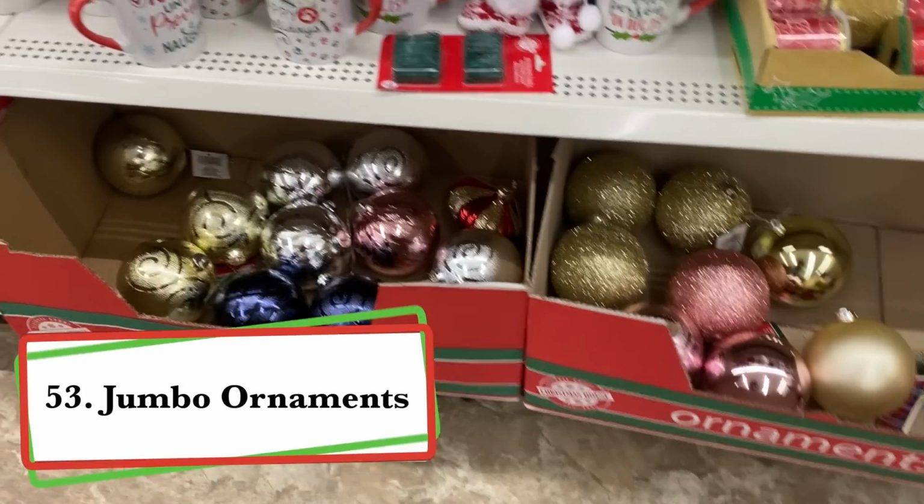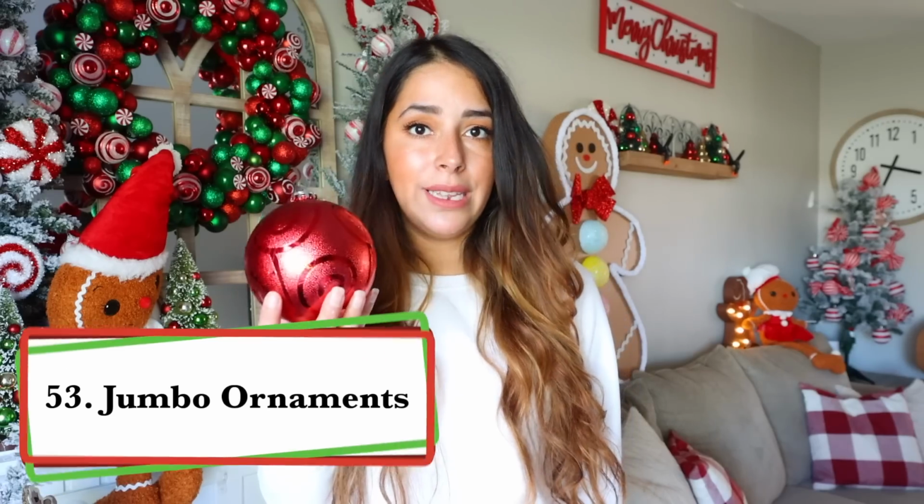Keep your eyes open for the jumbo ornaments at Dollar Tree. These can get really expensive at other stores, so I do recommend getting them from Dollar Tree, especially if you need bigger ones to fill spaces throughout your home.